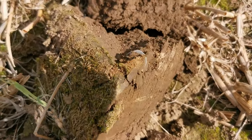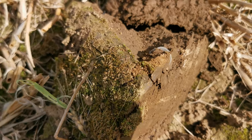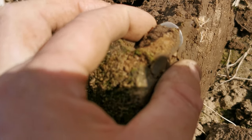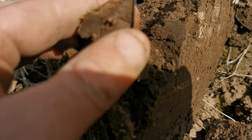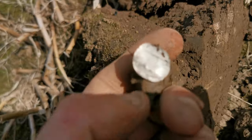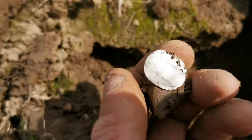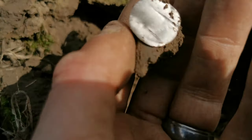Got something else here. I don't know if that's another hammered or what. What is it with other hammers? Oh, it's not. I know what this is. I've always wanted to find one of these. That is a love token.